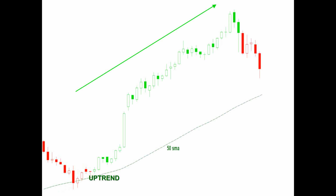Now we start to see a sell-off and the bars start to turn red again. All right, does this tell us, well, that means the trend is down? No, because we're still above the 50. Until the red bars are below the 50, then yes, we have a downtrend. But look what happens next. We have another green bar, all right? That's our signal that we may be getting another uptrend. And then look what happened, okay?